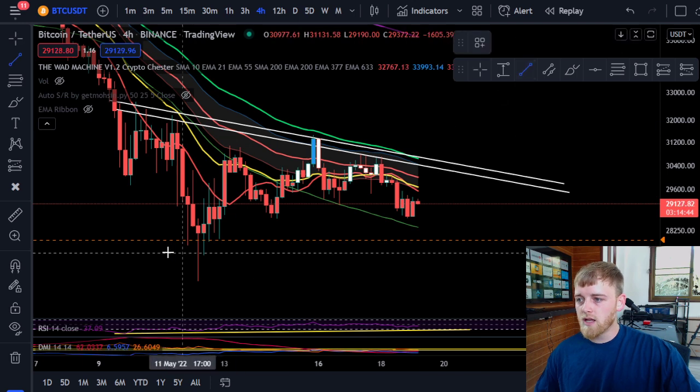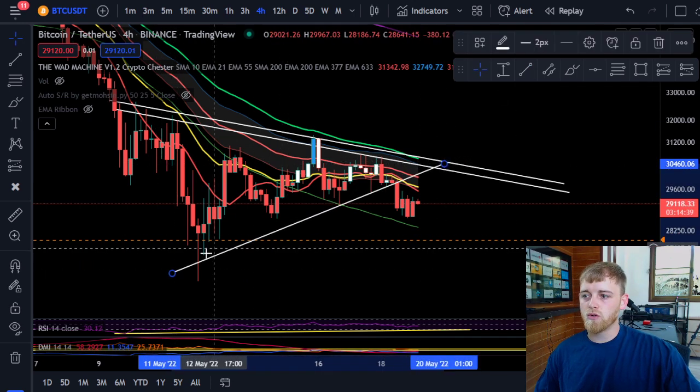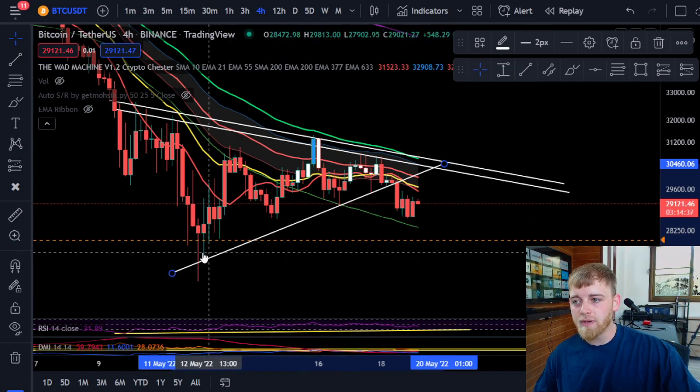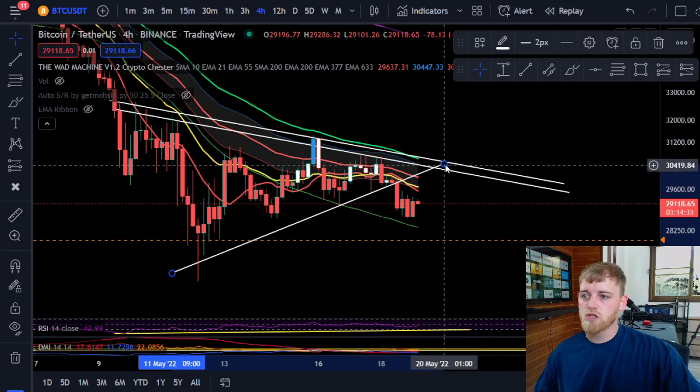And now from this lower side, there's quite a lot we could do. Obviously we do have that symmetrical triangle chart pattern now being formed, but yes, we have seen the breakdown from that, which is going to be the measured move completion from here. So what are we going to be doing?